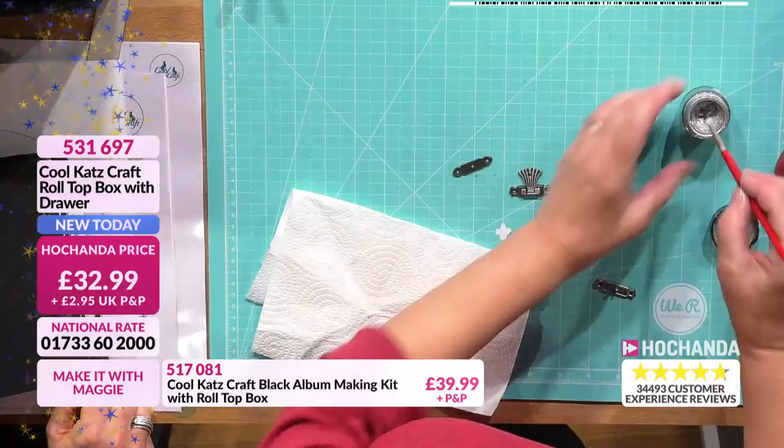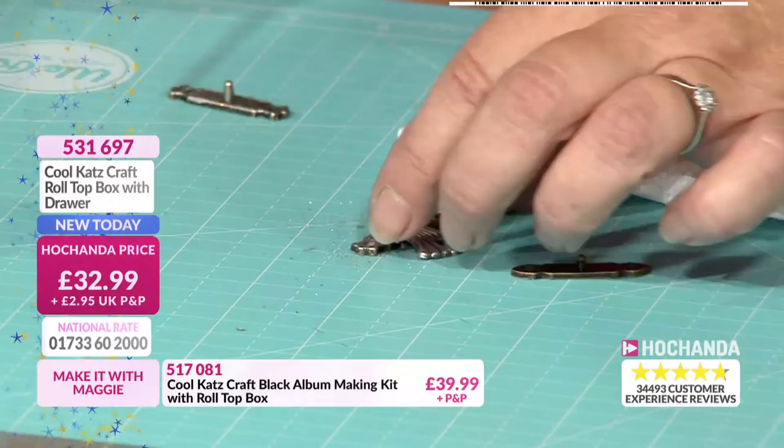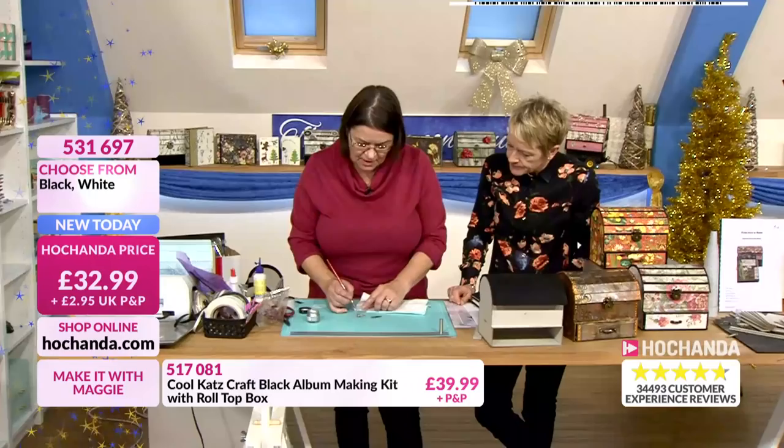Now, as you're using that to open and close the clasp, will that come off at all, the gilding wax? It shouldn't do once you've burnished it. This clasp isn't the same as the clasps that are on your boxes. It's actually a nicer one that you've got with your boxes. So there you go. We spoilt you.